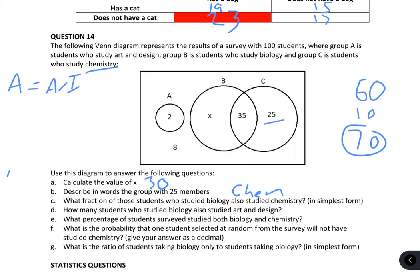All right, what fraction of those students who studied biology also studied chemistry? So, because we've actually got 30 in here, and it's saying how much of the biology people did chemistry as well, it's 35 out of, and you have to add up those two values to get 65. And we can see because they end in 5, then it must be divisible by 5. You can use your calculator to do that. I know off by heart though that 65 is 13 fives. So that's the answer for that one. So I'll write that 13. Sorry, 7 over 13.